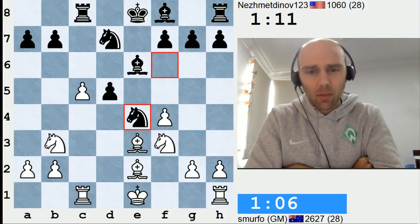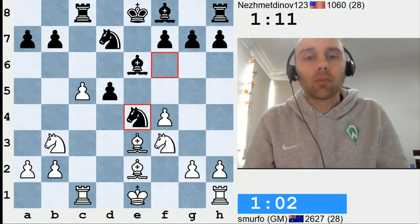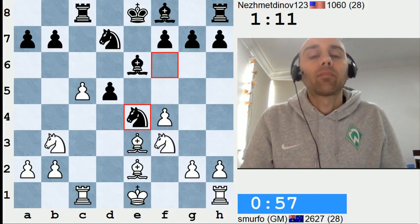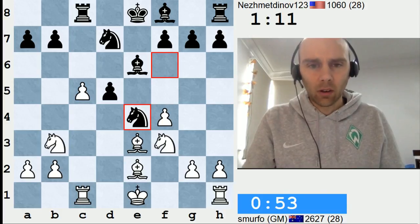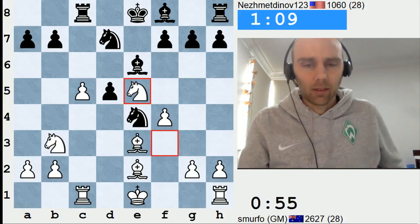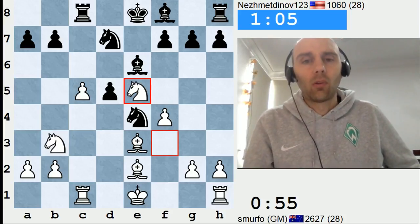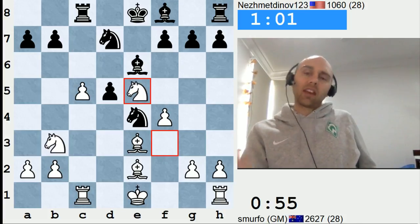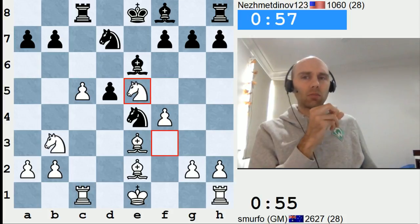Now, if I'm very unlucky, I might actually be just losing a pawn here. That wouldn't be very nice, but it could be true. I think not, but you never know. I'll play knight e5. It would have been possible to hold on to that pawn by playing bishop to b5, and then after a6, just taking the knight on d7. But I don't feel like I should give up the two bishops just yet.